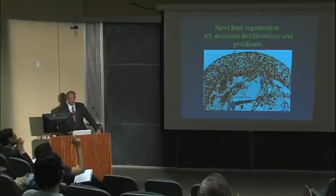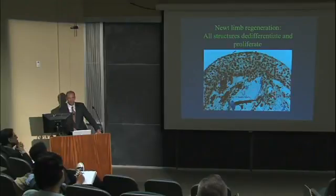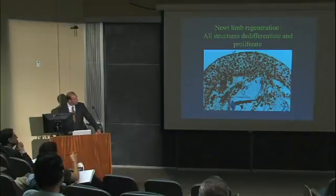Yeah? I have a question. Yeah. So are these stem-like cells pluripotent? No, certain really elegant experiments were done in the last couple of years with lineage tracing by Elly Tanaka, who traced the cartilage cells, the nerve cells, the muscle cells, and they're not pluripotent. They simply gain proliferative potency. So they go back into the cell cycle and grow, but cartilage doesn't become nerve, nerve doesn't become muscle, so it remains in the same cell line.